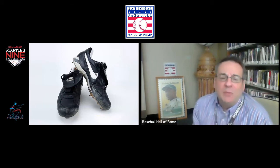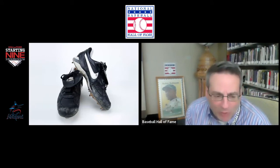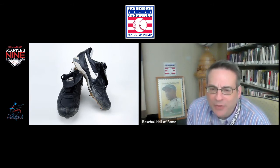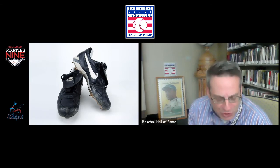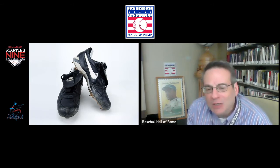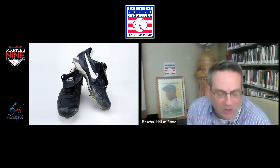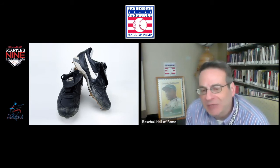Let's move on now from the Braves to the former Florida Marlins, now the Miami Marlins. And we'll begin with a pair of what look to be very well-worn, well-used shoes. And they belong to the current manager of the Milwaukee Brewers, who once played for the Marlins. Tom, tell us about the significance of these baseball spikes.